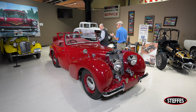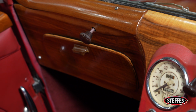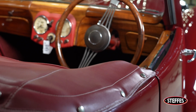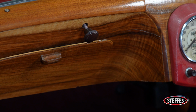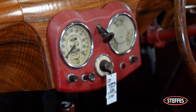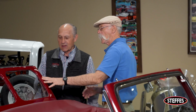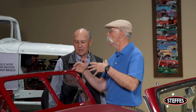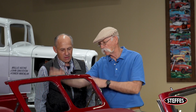I think one of the things that the Brits always did really well were interiors, and particularly dashes. I love the sculpting of the wood here, and you can see they were going up against Jaguar, and they're trying to compete with Jag. You can even see some things that, okay, I can see their competitors. But you're right. This is the big show right here. This is the show. So not only is it kind of a rumble seat-esque car. You had rumble seats in the 30s and stuff like that. You bring it up. Yes.